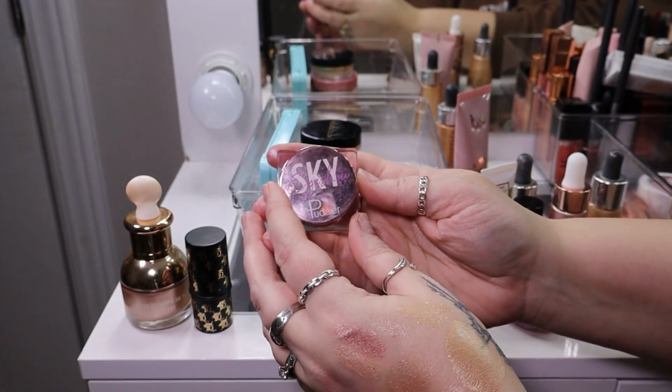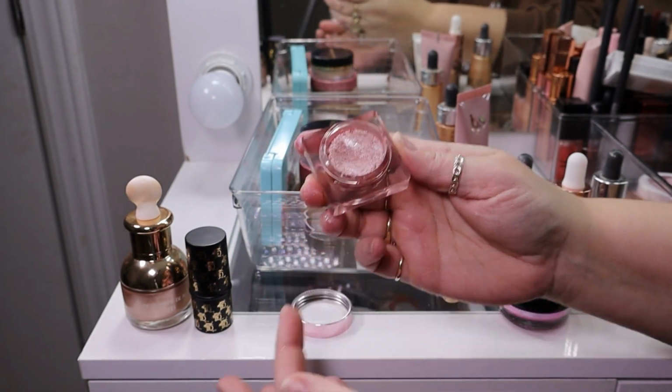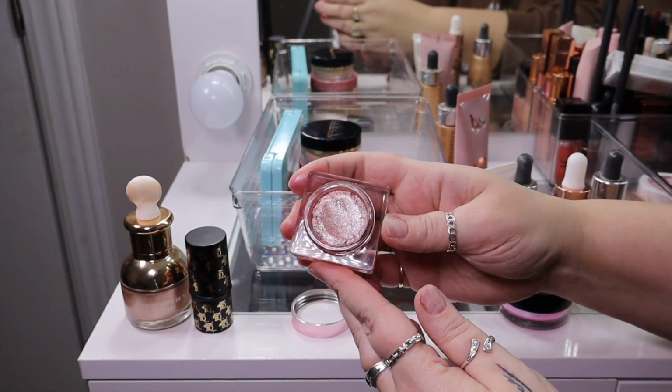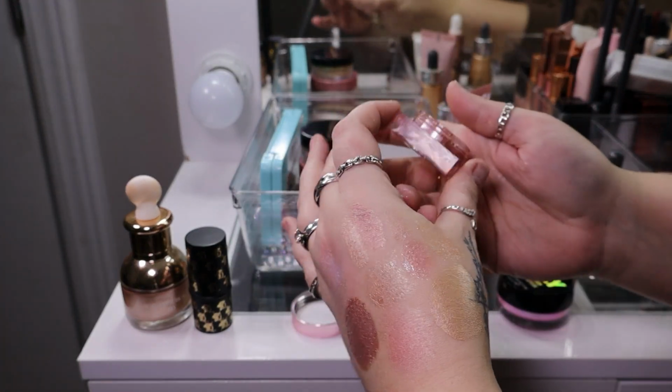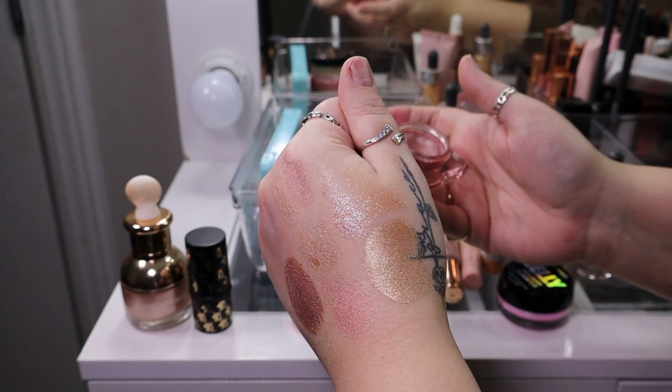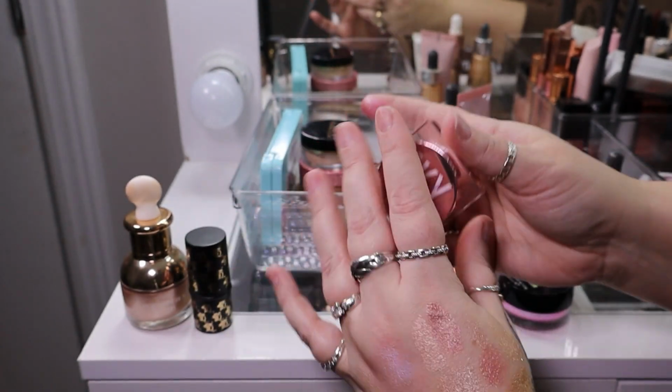Okay, this highlighter here, I really loved it. I think it is so pretty, but it has such a chemical smell to it, but it is stunning. I do love it a lot, but I am going to get rid of it just because it smells horrid. It smells so strong.